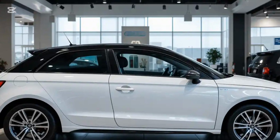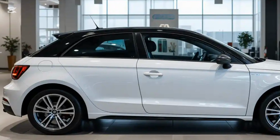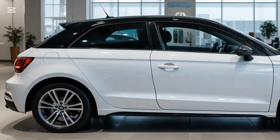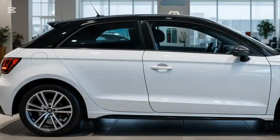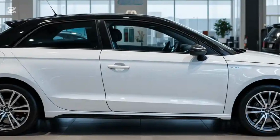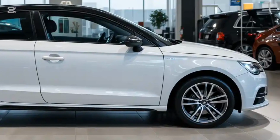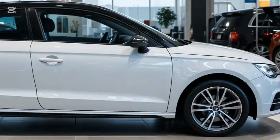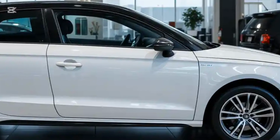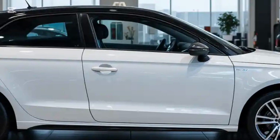Inside, the A1 is where it truly surprises people. You might expect a smaller car to cut corners, but Audi hasn't compromised. The interior feels modern, upscale, and well thought out. The digital instrument cluster is crisp and fully customizable, and the center infotainment screen is responsive and easy to use. Materials feel premium to the touch. Soft plastics, textured finishes, and sharp design lines give the cabin a sophisticated vibe. Everything feels like it was made for the driver.